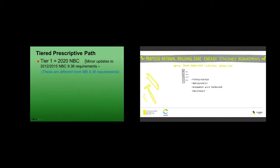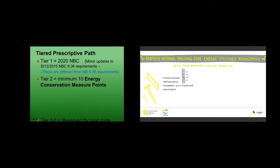Now, in Manitoba, we have different 9.36 requirements than the NBC currently. So there's going to have to be some reconciliation in Manitoba between those improvements, because there are things in the Manitoba requirements that aren't in the National Building Code requirements. For example, HRVs. HRVs are not mandatory. You get points for HRVs. And so we have to reconcile them.